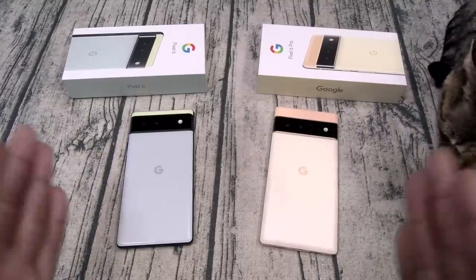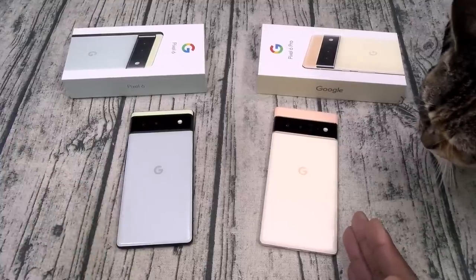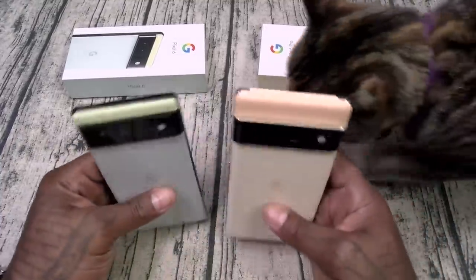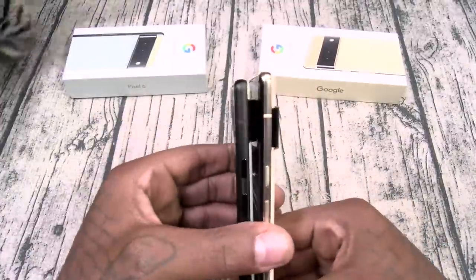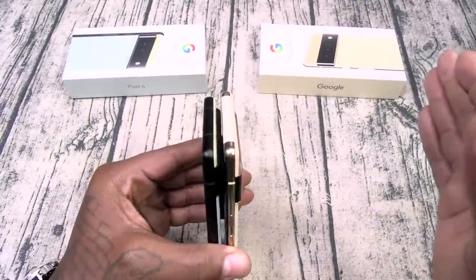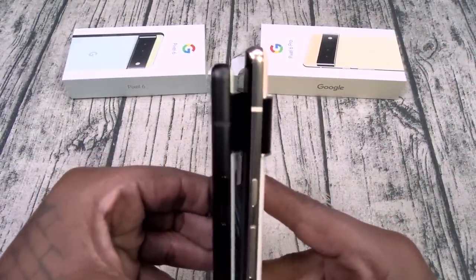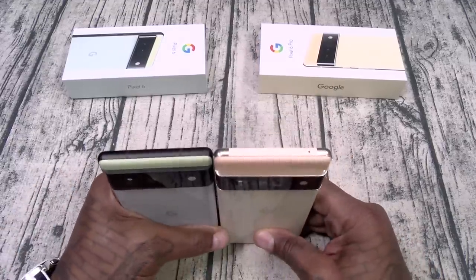Number 7, display size. All right, now, if you hate big phones, you want to go with the 6. With the 6, you got a 6.4-inch display. With the 6 Pro, 6.7 inches. So look at the difference in size. Now, it's really not that much. If you put them side by side, all right, it's only a little bit minor size differential.